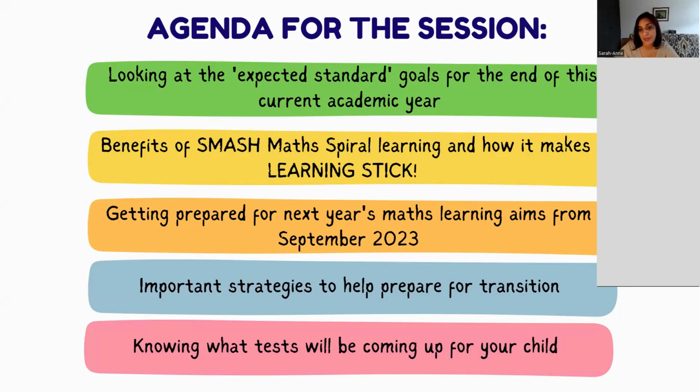I'm going to talk about Smash Maths and the spiral learning approach that I've just said Trevor and I have developed over the recent years, and how that can be so beneficial to help your child remember what they have learned in maths and improve their mathematics attainment and, most importantly, confidence with the subject. I'm really passionate about children enjoying maths and wanting to be able to independently and confidently solve maths problems, so that when they go into secondary school, they already have that resilience and skills to help them with more complex maths problems. I'm also then going to share with you the expectations for next year, so you are aware of what lies ahead and how you may want to help your children achieve those standards.